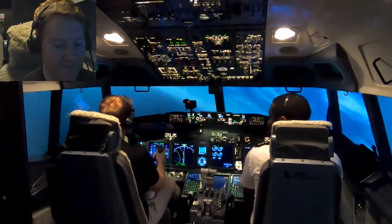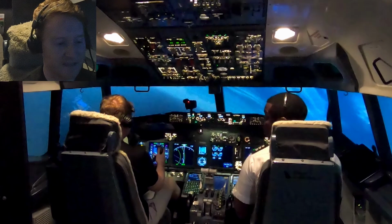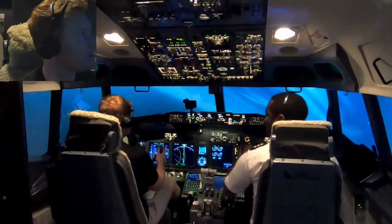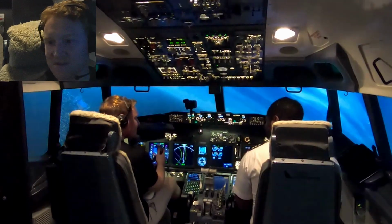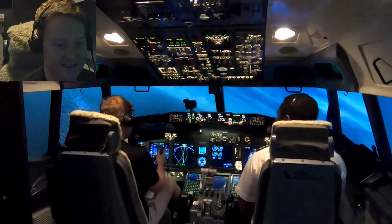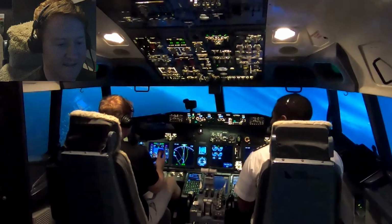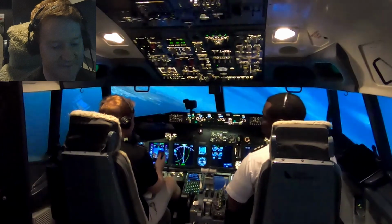So when you're coming down, even in a crosswind landing, it's all aileron movements, and only in that last moment, just about to touch down, do they swing it a bit. But there's not much rudder input, because the yaw damper, that's technically the yaw damper's job.